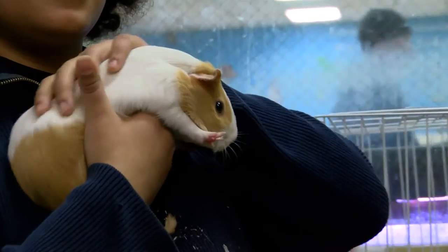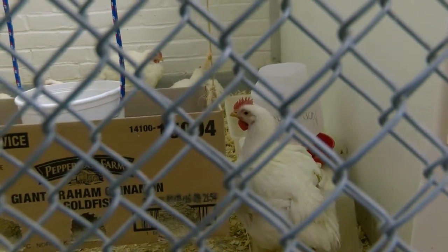It's actually really fun because a lot of people don't have this kind of opportunity. So like, hey, we're working with real animals and real plants hands-on. Like, we're not out somewhere else. We get to do that right on our own campus.